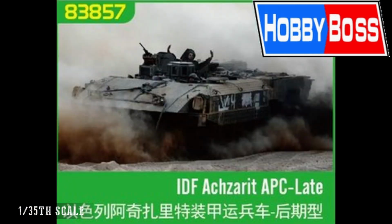We then come to some more modern releases, and again, I apologise for any pronunciation here. The IDF Achzarit, the APC, the late version, 2014 tooling, the early version was released. And this one was announced in 2020, but again, we have not seen it. We then move into a whole bunch of US heavy tanks.